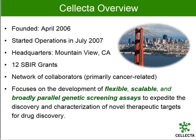Cellecta is a small company located in Mountain View, California, about a half-hour south of San Francisco. Our company was founded about 8 years ago by a group of scientists strongly interested in developing more powerful genetic screen tools to advance drug target discovery. Seed funding was obtained through NIH SBIR grants, and this grant program continues to be an important component of our R&D funding. We remain strongly focused on R&D efforts, with most of our employees actively working in the lab.